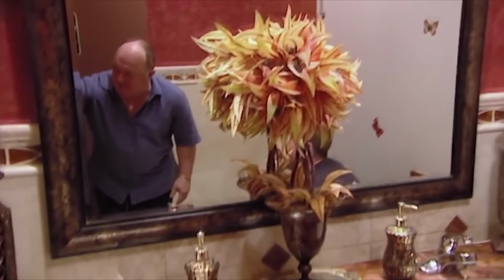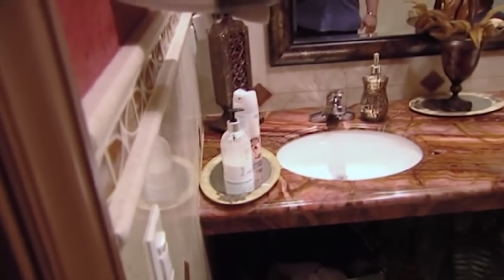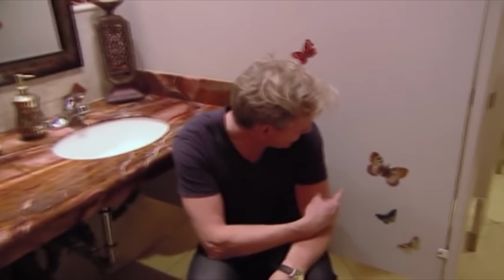And this is Jake's bathroom review. Okay, first off, this bathroom was supposedly around $80,000 to $90,000. Why? Now, these little tiles here are $50 each. $50 each? Yeah. So you get those stunning tiles and you put these shitty butterflies on there.